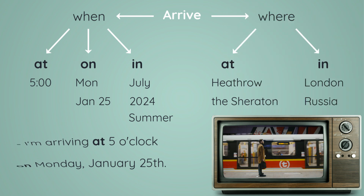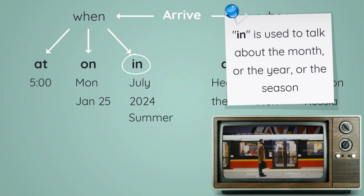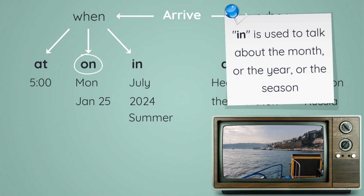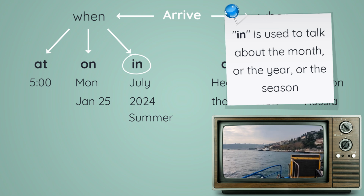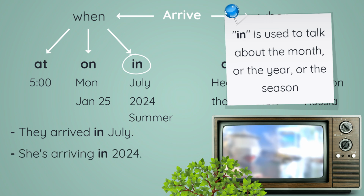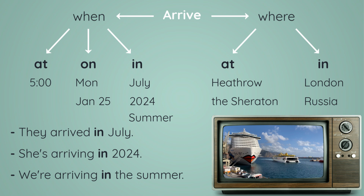Right? Let's move on. If you're referring only to the month, or the year, or the season, then we go to the widest option that we have, and that's the preposition in. All right? So, at is very specific for a particular time. On covers one day or one date, and in covers a month, a year, or a season. For example, they arrived in July, or she is arriving in 2024, or we are arriving in the summer. Okay? So that's how you can use at, on, and in to describe when you're going to arrive.